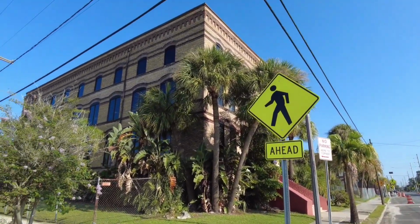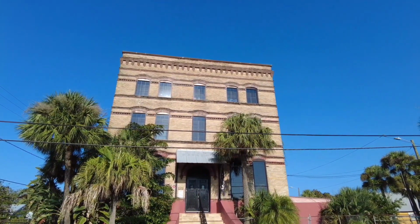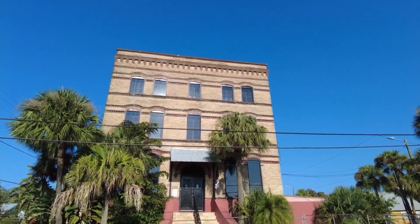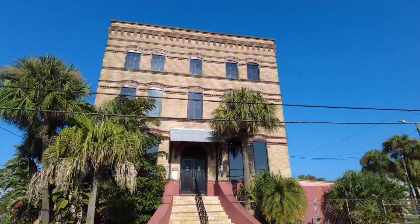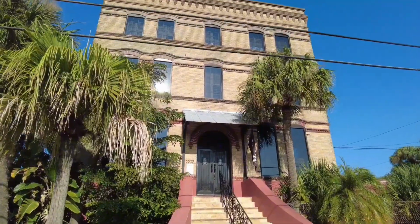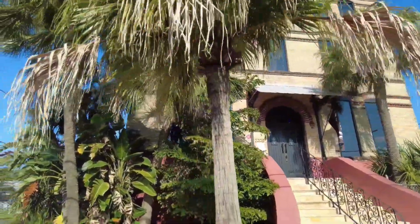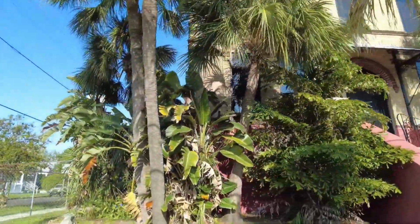Speaking of cigar factories, we do have one in front of us. This is the oldest still standing cigar factory in West Tampa. It's called the San Martin and Leon Cigar Factory. It was built in 1900, and it was active producing cigars until 1949. Now it's used as office space for an air conditioning repair company.